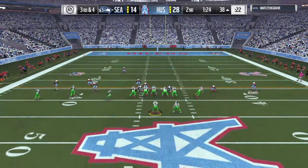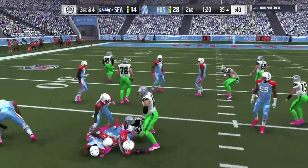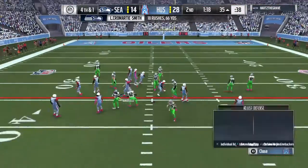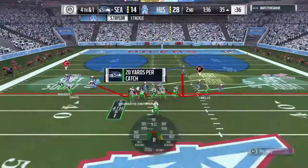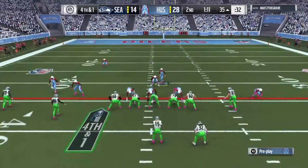The slot man in motion right. They'll run it now out of the gun. Fighting his way down to about the 35-yard line. Would have been right at about a 52-yard field goal try, but no, they are going to go for this thing on fourth down.